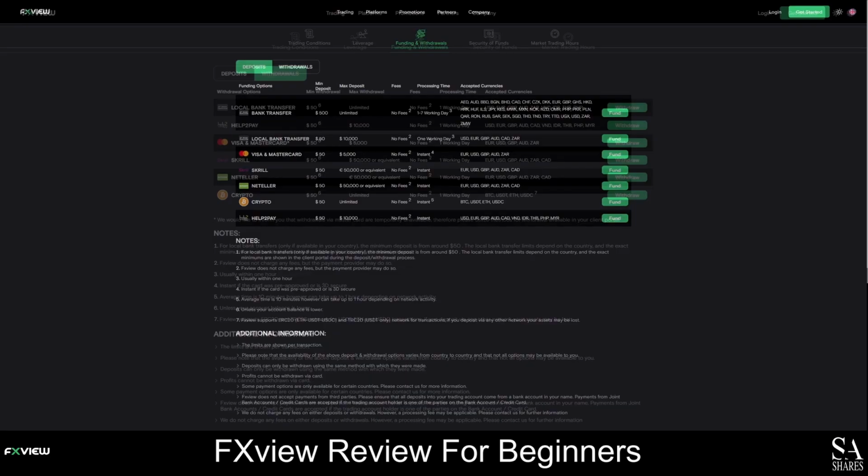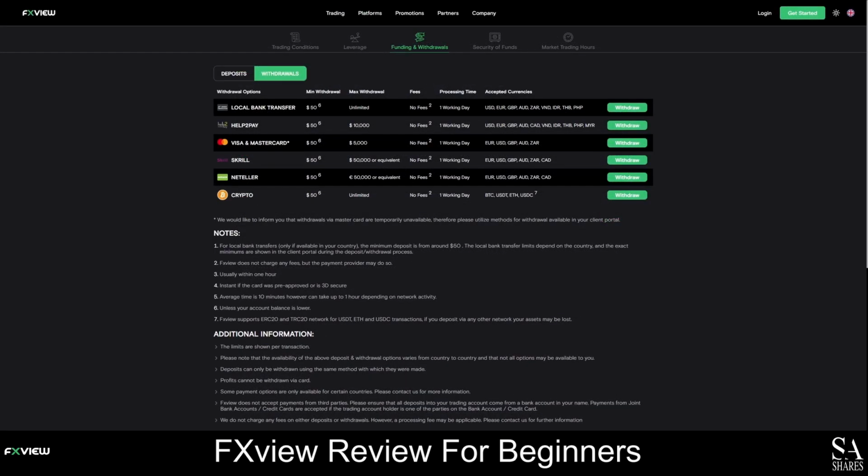When it comes to withdrawals, the broker supports the same variety of methods, ensuring flexibility and ease of access to your funds. E-wallet and card withdrawals are typically processed within minutes to hours, while bank transfers may require up to a week. FXview does not charge any fees for deposits or withdrawals, but traders should be aware that third-party payment providers might apply their own fees.